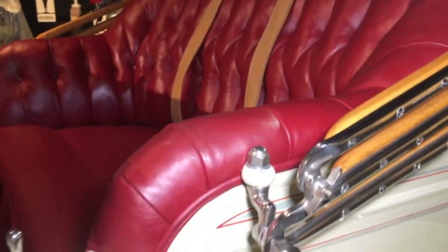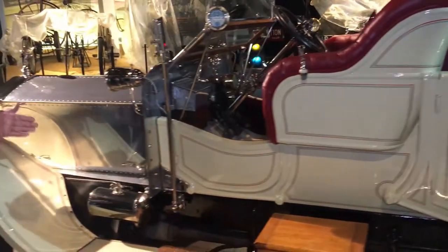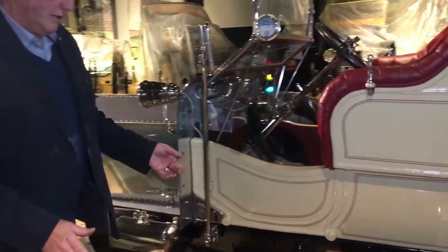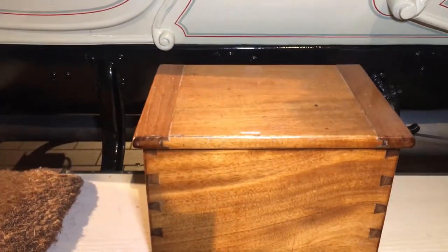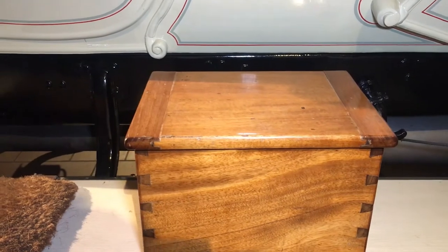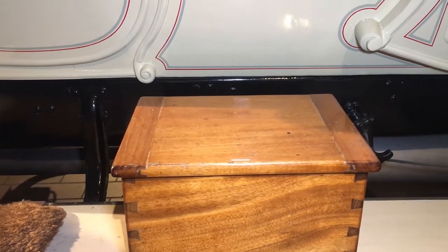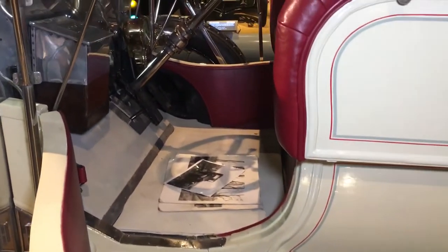Now if you go along here, we'll have a look at the features of the car. This is a battery box and a toolbox. If you'd like to look inside the car, I'll go around the other side. And I will show you on the dashboard here.